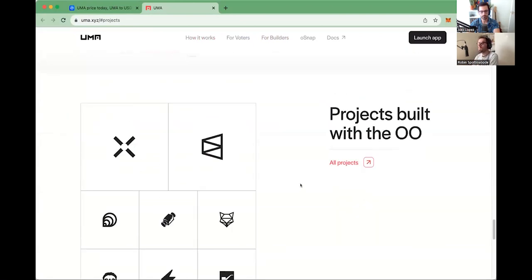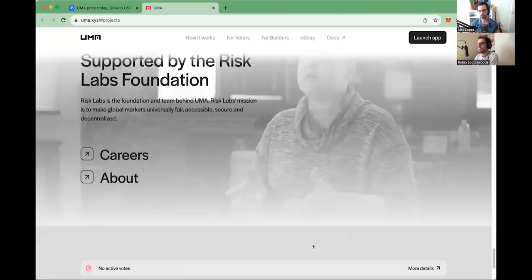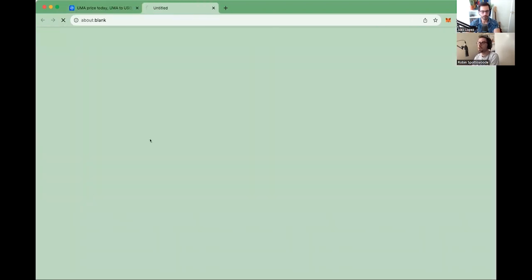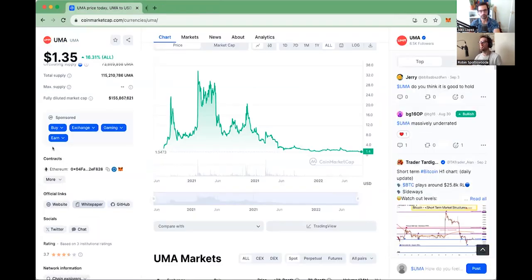And let's see, projects built with the OO. Polymarket, Across, Outcome, Shapeshift, I've not come across. Oh, Snapshot I've come across. Interesting. Okay. So that's a pretty cool prospect. I don't know why the market has not really agreed with me. Let's check. Yeah, we've got a white paper and it's on GitHub. I would encourage anyone to look through that. No updates for 3 years. I guess that's fine as long as they had the entire idea back 3 years ago.